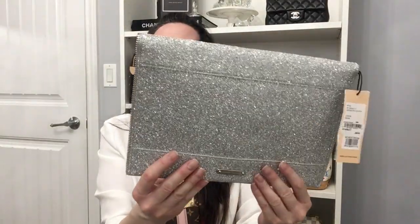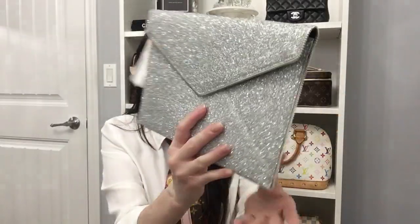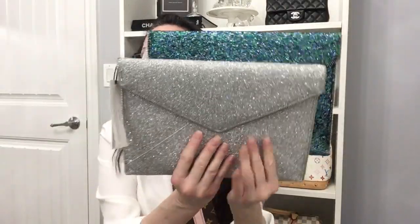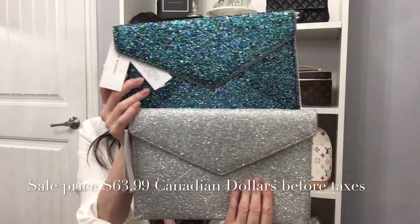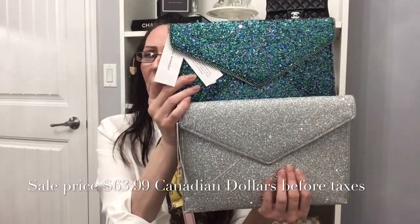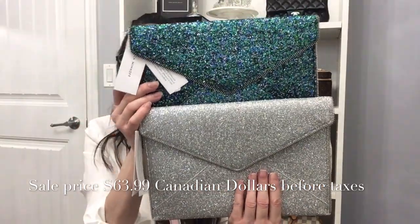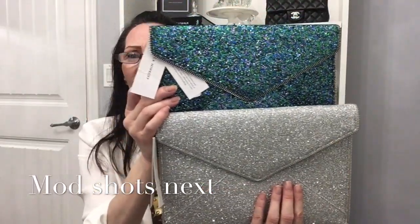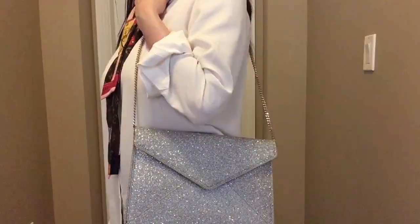It did come in black, but unfortunately, on the site here, nordstroms.ca, they were all sold out of the black one. So here it is in the two colors, guys. So if you want something for New Year's, Christmas, you know, things of that nature, pick these up. The sparkle is just unbelievable. It doesn't come off. It's really, really durable. Nothing's flaking. I just love those. That was a really amazing find, and that is by Rebecca Minkoff.